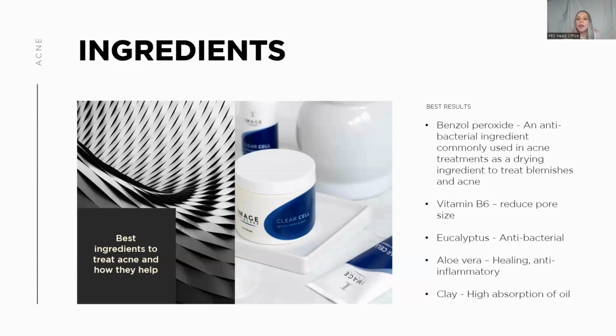Vitamin B is going to reduce pore size. We've got eucalyptus as well, a great antibacterial ingredient. Aloe vera, I love aloe vera for an acneic skin because of those healing properties that it has, that anti-inflammatory. It's really going to calm down that angry acneic skin. And clay. Clay is going to help to absorb that excess oil, but without overstripping that skin either. So leaving it in a really healthy, nourished way, but taking away that excess sebum.